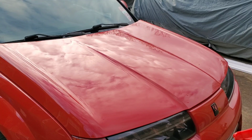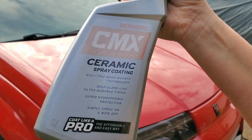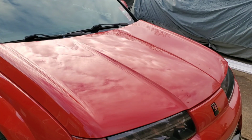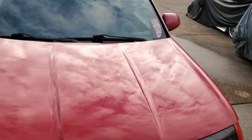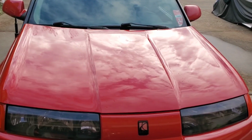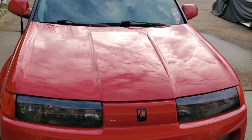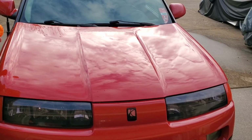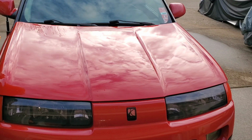All right, so I like the way it worked on the wheels, so now we're gonna do the body. Wasn't the plan. Everything got rushed, but we are gonna do it. I'm having to put the poor little guy in service in the winter. I'm not happy, but that being said, I'm going to do everything I can to keep him as nice as possible in the process, which includes doing the ceramic coat.